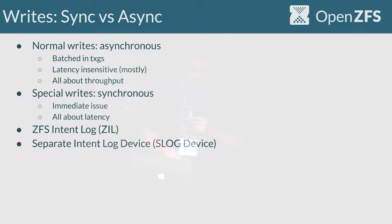Another important concept to understand is the idea of a separate intent log device, or a slog device. A slog device is a separate disk that you add to your pool and designate specially, and the ZIL will try to do its allocations from that device. This is something you see a lot of confusion or misnomers about in literature online: the difference between the ZIL and the slog. The slog is a kind of device.